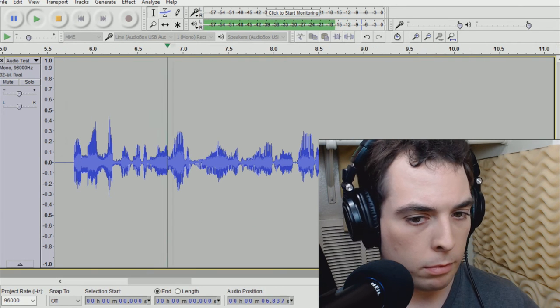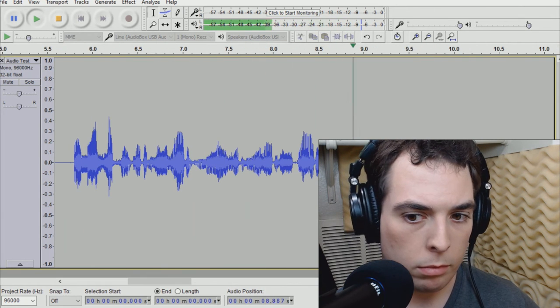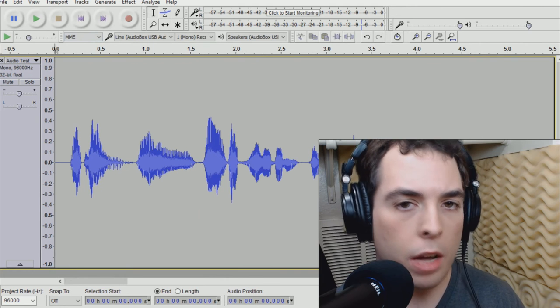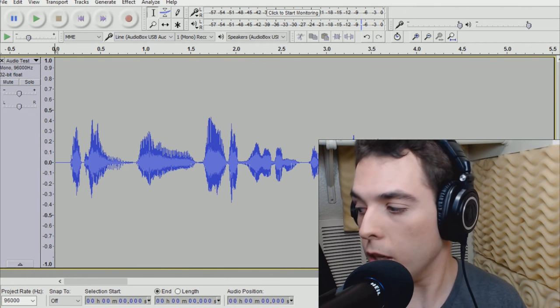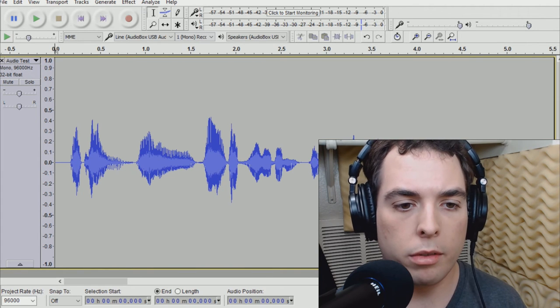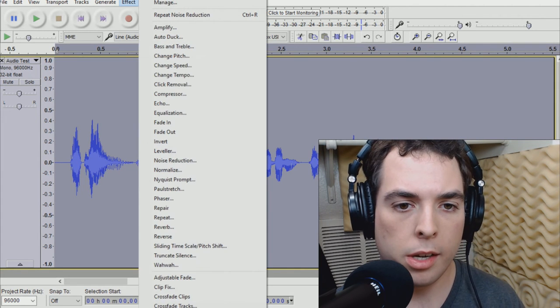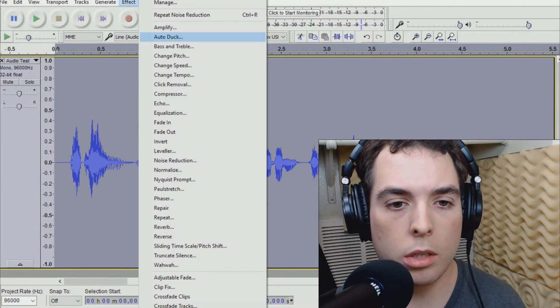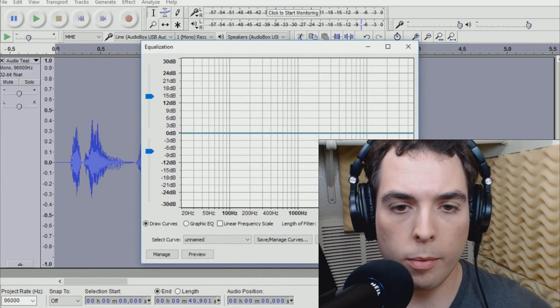In my headphones, I can hear a lot of noise. I can hear a lot of static. So that's probably not going to be great. Okay, it actually sounds very similar to my Audio-Technica 2020. It does sound very, very similar in the fact that it has more focus on the higher frequencies. So we're going to go into EQing. We're going to look at this.